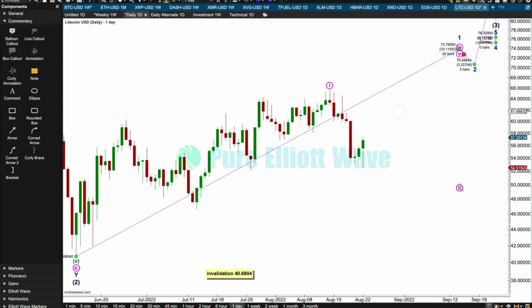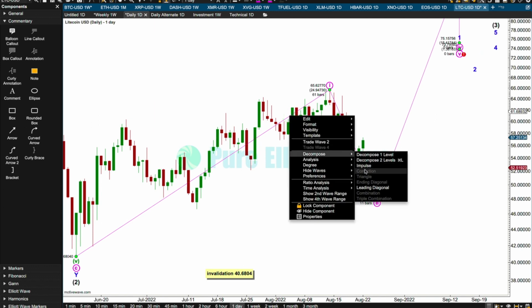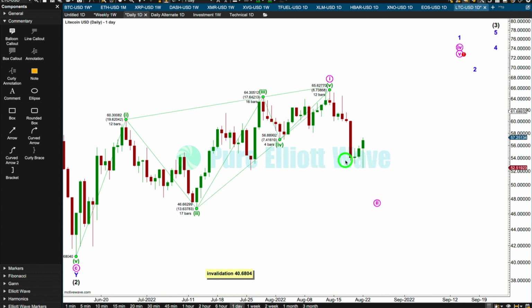And I want to see if there's a leading diagonal over here. It'll fit for Bitcoin. It'll fit for a couple of other smaller coins I've seen. Is it going to fit for Litecoin? I'm checking the wavelengths. Oh, yes, it does work. So if this is a contracting diagonal, then 3 needs to be shorter than 1 and 5 needs to be shorter than 3. Yes. And 4 needs to be shorter than 2. Yes. Do the trend lines work?